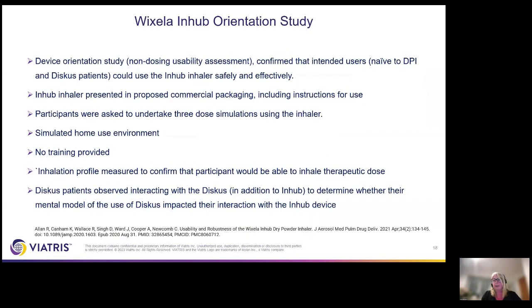In order to demonstrate acceptability of this difference, and I said at the outset that this case study preceded the draft guidance on comparative use. We conducted a device orientation study, a non-dosing usability assessment, to confirm that intended users, those being naive to dry powder inhalers and Diskus patients, could use the Inhub inhaler safely and effectively. The Inhub inhaler was presented in its proposed commercial packaging, including the instructions for use.